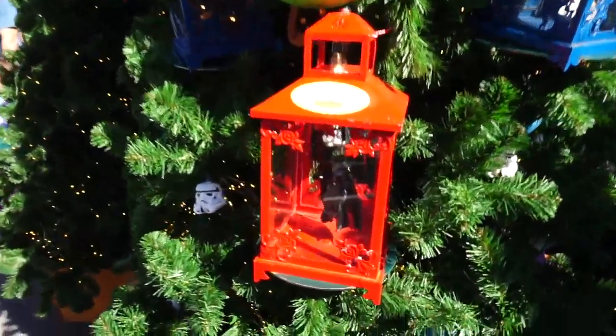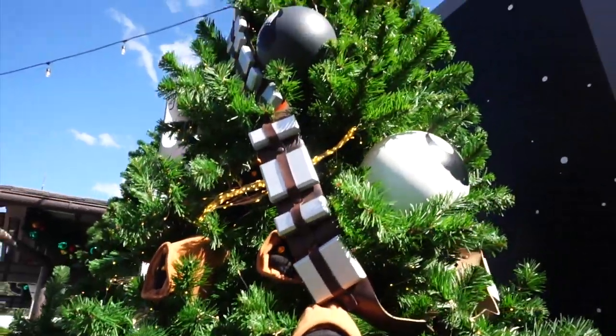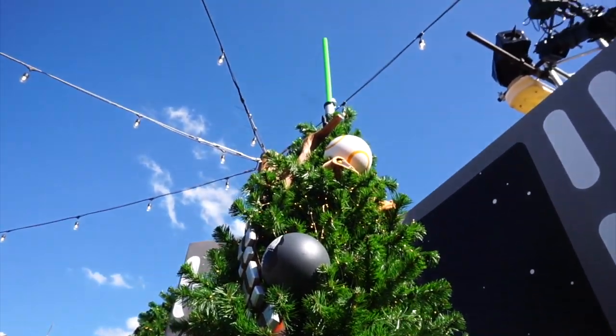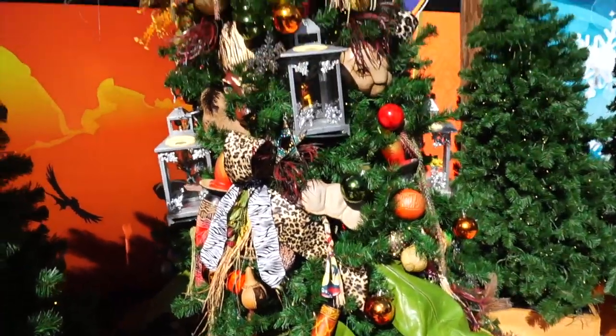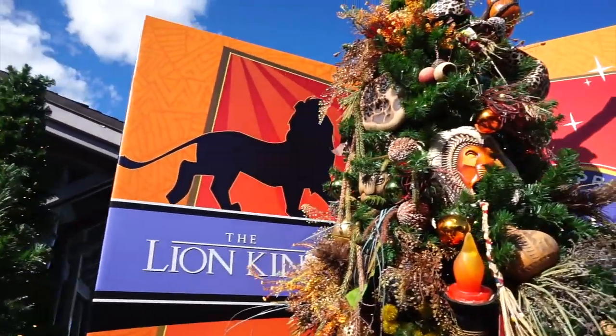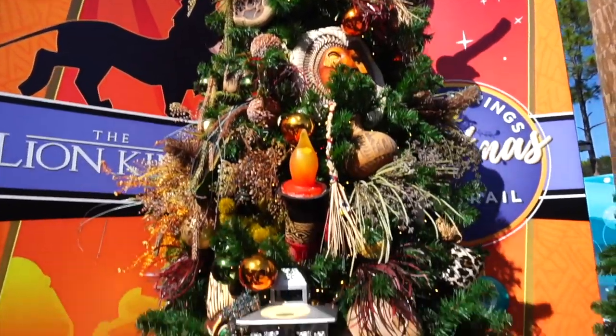So cool. Darth Vader. Look at these lights. Little Stormtrooper head lights. Man, that's kind of awesome. And of course, the lightsaber at the tip top of the tree. I loved that idea last year. And I believe this one could quite possibly be new this year. The Lion King with Simba at the top of the tree here.